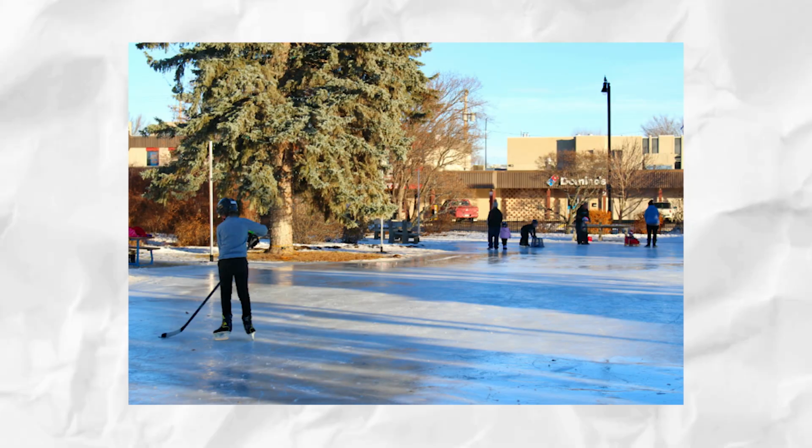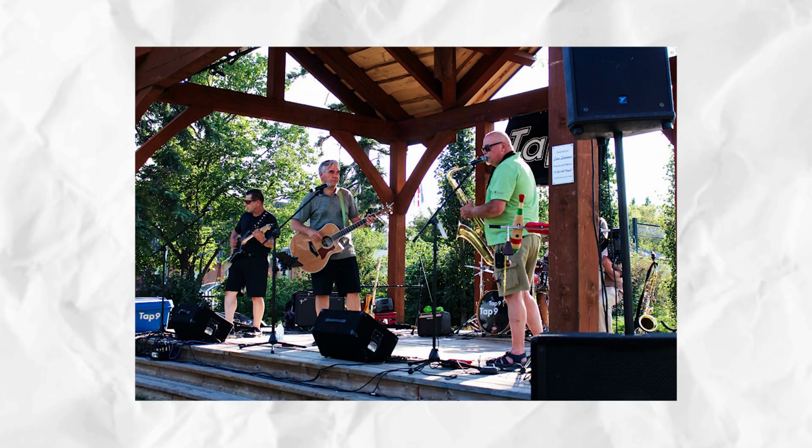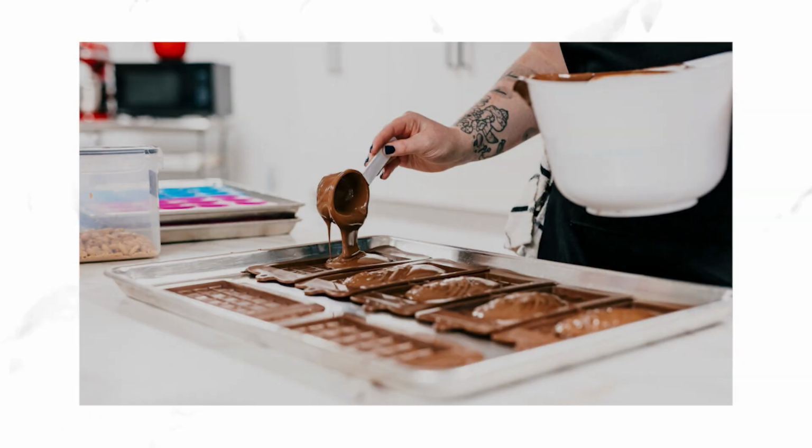So one of our favorite things to do and talk about is in the wintertime, they have this beautiful skating rink put in Central Park. It's all lit up. There's skating, there's always events and music, there's hot chocolate, and it's just a really fun place for the family to go. And even those teenagers that sometimes we have to pry out of their bedroom. So the sense of community and the sense of family in Lacombe is just top notch.